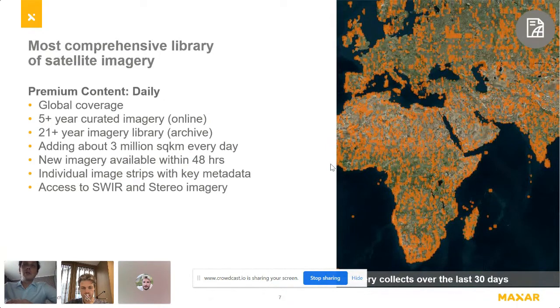The platform allows not only to view imagery, but also to stream it and download it in all the formats and the products Maxar ever designed to deliver to clients. Additionally, we have access to multispectral imagery, which also includes our unique capabilities from WorldView-3 satellites, which collect data in a shortwave infrared range. And of course, there is also stereo imagery.